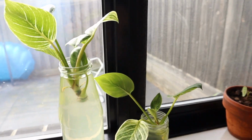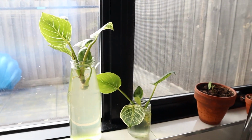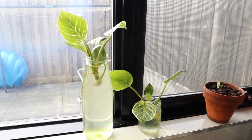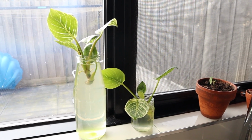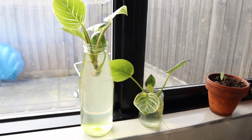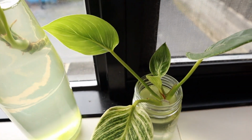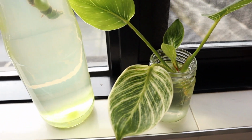and it's put out heaps of new growth, and it's pretty much ready for me to repot again, but I'm just waiting until it gets a little bit warmer until I do that. It's spring here now, so it should start warming up really soon, and then I can repot it without having to worry about it getting root rot again. But anyway, that is my philodendron birkin that I am trying to save, and it's going really well.